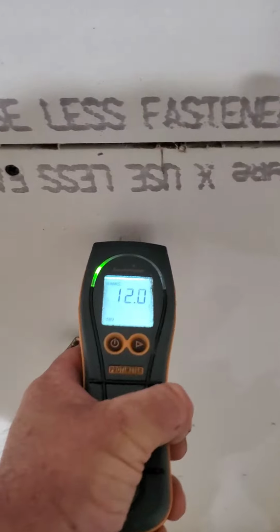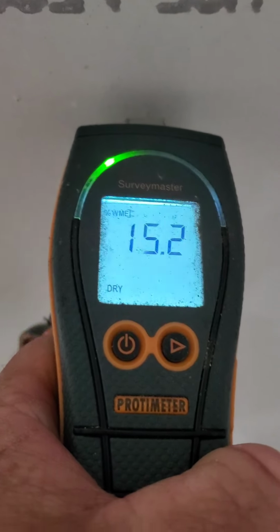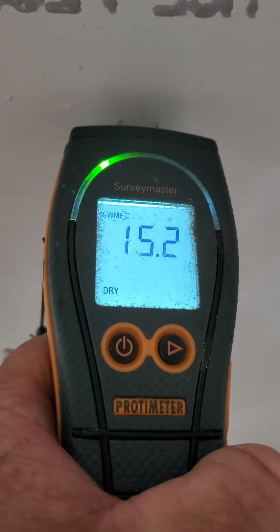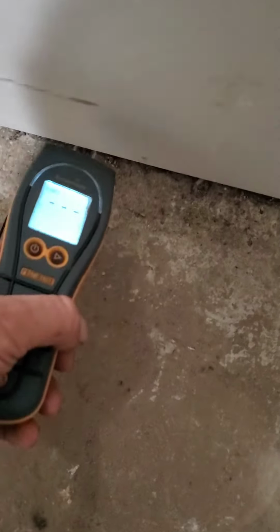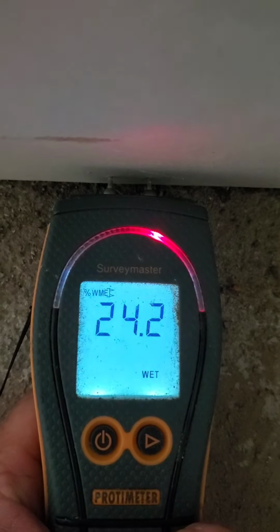So let's get a baseline here. This drywall down here is 15.2%. It's a little high, but that's still within acceptable percentages. Let's go right down here to the bottom and see what we got. That's a big bunch of nope. Guess what I'm gonna do? I'm gonna recommend an invasive inspection, which means pulling this drywall down, because you never know what you're gonna find behind that wall. And the fact that we're seeing brand new drywall that is wet, we're gonna wanna know what's behind it.